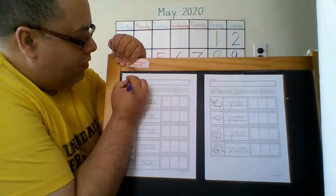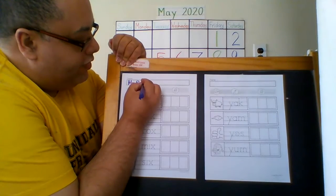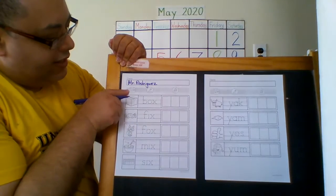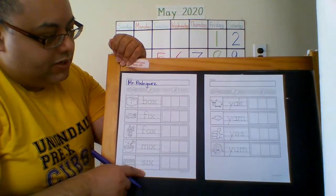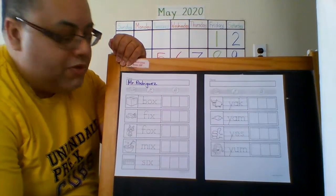So the first thing you do on a worksheet is you put your name. That is the first thing. That's why it's important to practice your name. The second thing says, look at the pictures. Number 3 means we have to trace the words that are CVC words, and then we have to glue and paste the little pieces of it. And I'm going to show you in a minute.